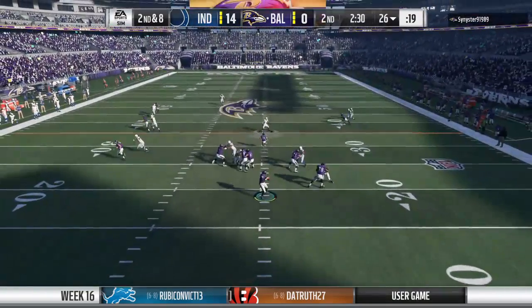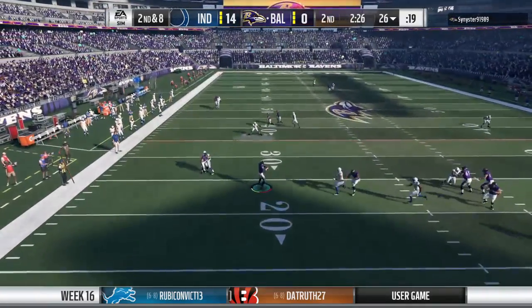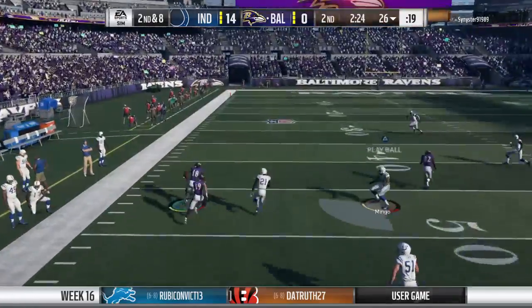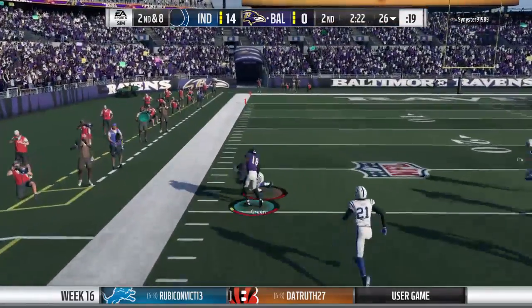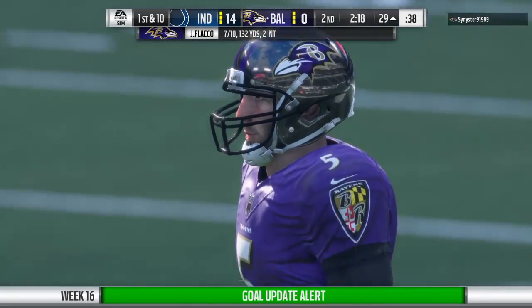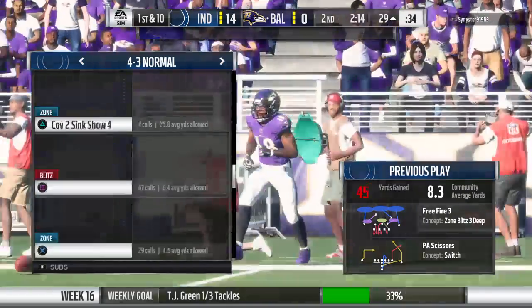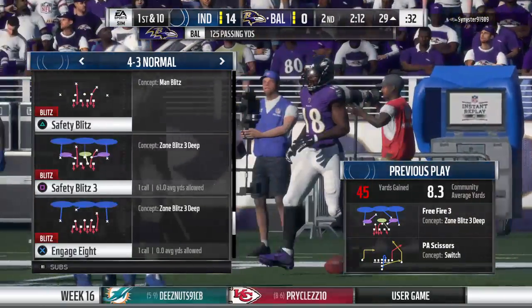Flacco here on second down. Dancing to his left. And he'll find a man. That's Macklin. And all the way down to the 29. A big play that time for the Ravens. 45 yards.